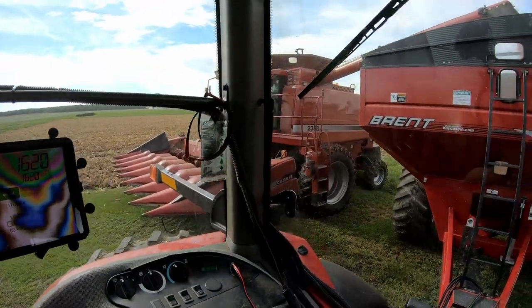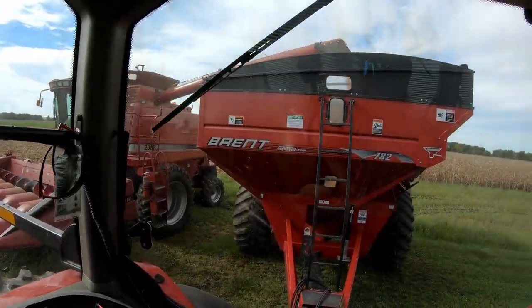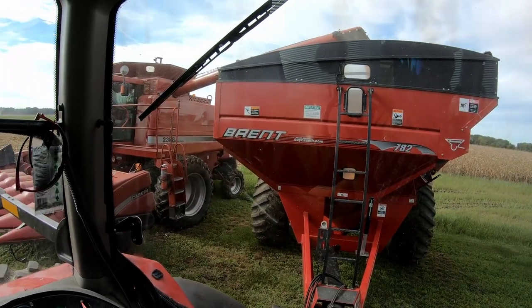Well, apparently something else happened, because we pulled up here and we would not be pulling up here and unloading if something didn't happen.